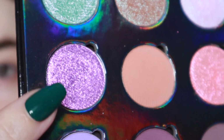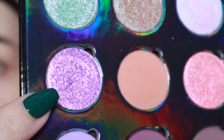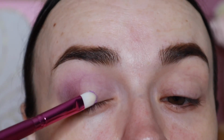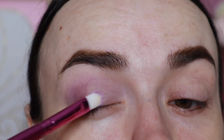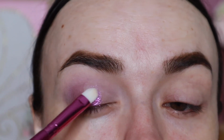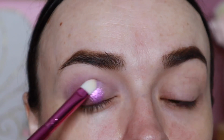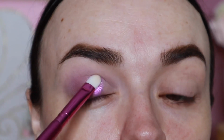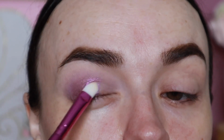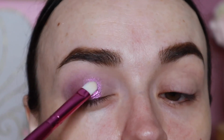Then on a concealer brush from e.l.f., I'm going to take the shade Storm Rider, and I am going to be spraying my brush with some setting spray. And then I'm going to press that right here in the very center of my lid. Because I have one more shade I'm going to be putting on my lid in the more inner portion, I'm going to put this shade down first. Look how absolutely beautiful that shade is.